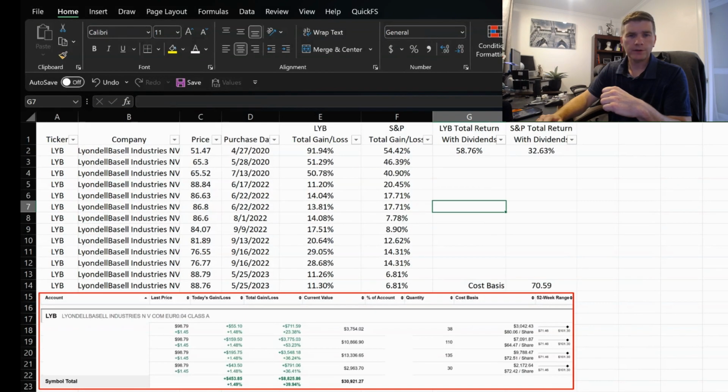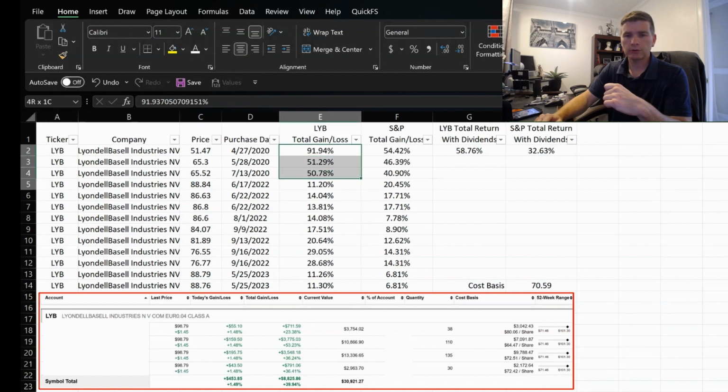First, to start off, this is a stock I've owned since 2020, ticker symbol LYB. You can see here I purchased kind of at the beginning of COVID in April when it really dropped, at $51, and I have been buying periodically since, most recently in May at almost $89. And you can see the growth of the stock during this time. So that initial purchase almost doubling, and the most recent one up over 11%.